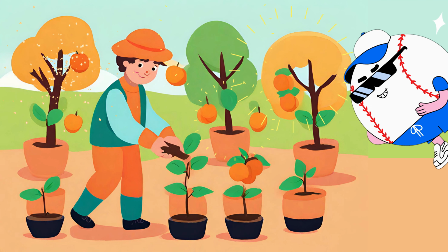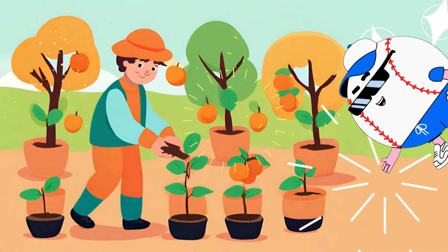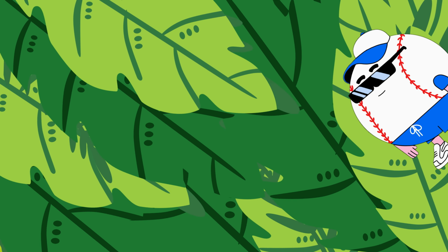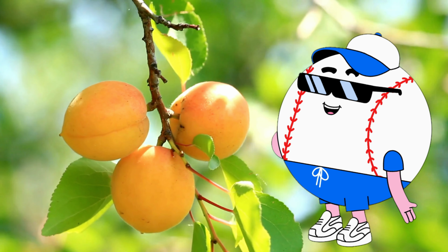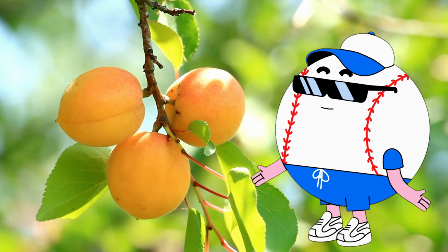Apricots start as tiny seeds inside the fruit. When the apricot tree blossoms in the spring, bees help pollinate the flowers, which turns them into small green fruits. As the apricots grow, they soak up the sunshine and drink water from the soil. This helps them get bigger and juicier.